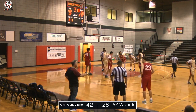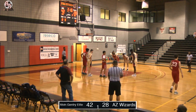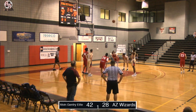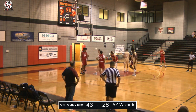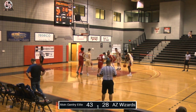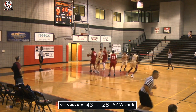So now that'll send Meekness Payne to the line. Meekness Payne, the 6'8" senior out of AZ Compass Prep, with the make. Three minutes and 10 seconds to go in this half. 43-28. Alvin Gentry with the lead.